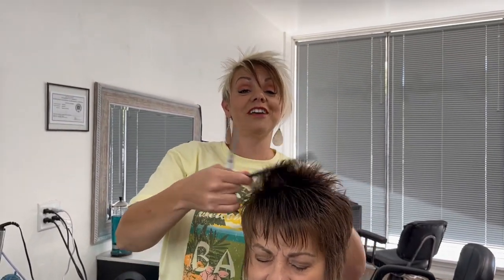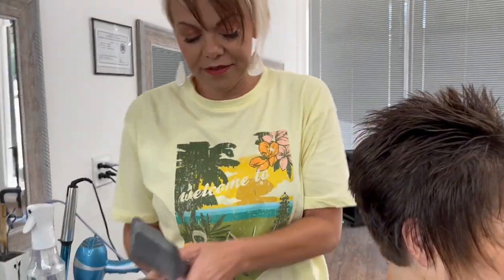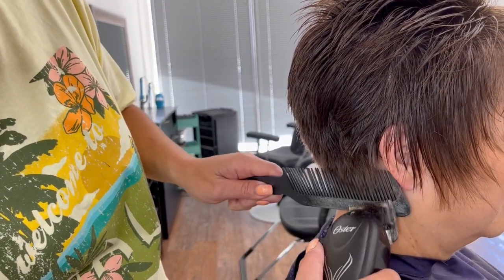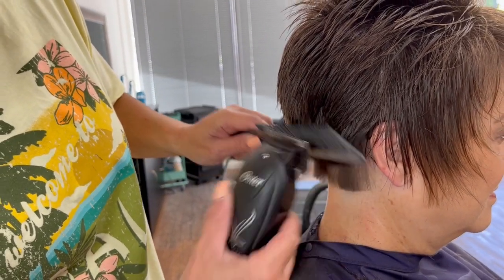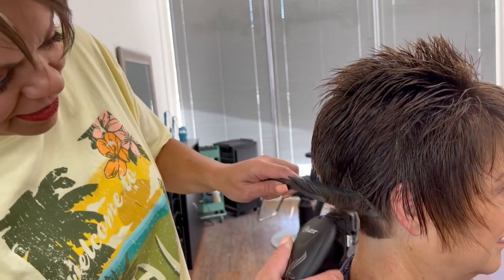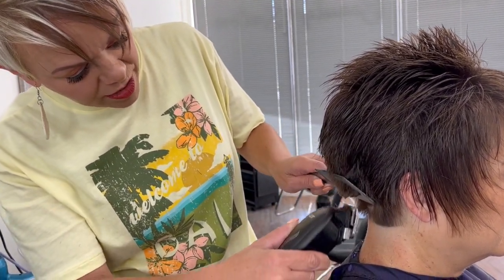Okay, now I want to show you what I was talking about. I'm just tightening the back of her neckline. So what I like to do is take my clippers, and I like to come in here and pull this out. So don't leave it way in here or it's going to take a lot of hair. If you come in and pull the comb out, that's going to be to where you can get the hair, but you're not going to take chunks out and keep it super, super short. So you can see I go in and just hold that out a little bit.